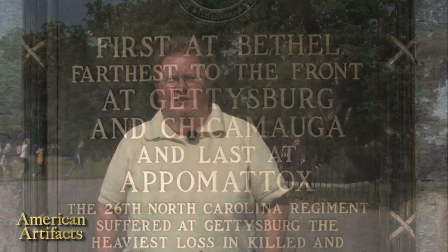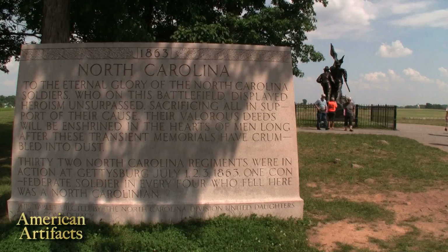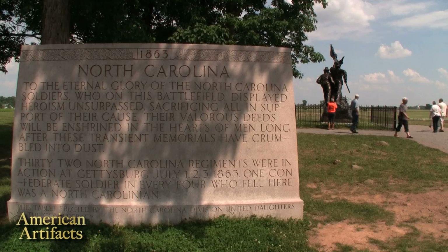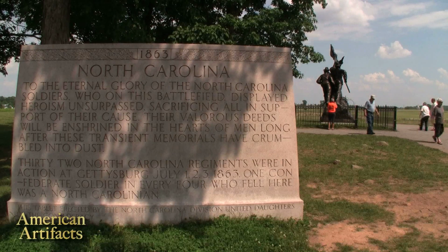North Carolinians to this day do not generally call the attack of July 3rd Pickett's Charge. They don't want to give Pickett any more due than he's already gotten. What they preferred instead to call it is the Pettigrew-Trimble Assault, named for the commanders of the troops from North Carolina who made this charge.